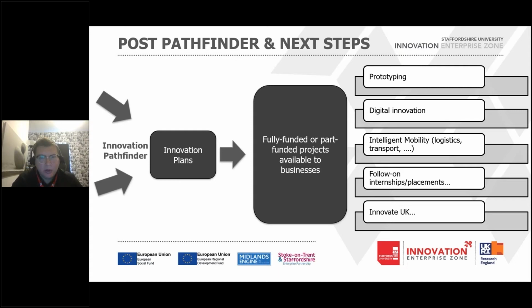If it's not a physical product that needs designing, if it's a digital product, you've got a new idea for a digital innovation, then we've also got a sister project as well, and that will actually give you 6 months of support to take on that innovation and develop it fully in 6 months. And again, our funding can fund a student or a graduate for 6 months, and that student or graduate will actually do a lot of the legwork and do that innovation for you. So again, post Pathfinder, you could go on to prototyping or digital innovation.